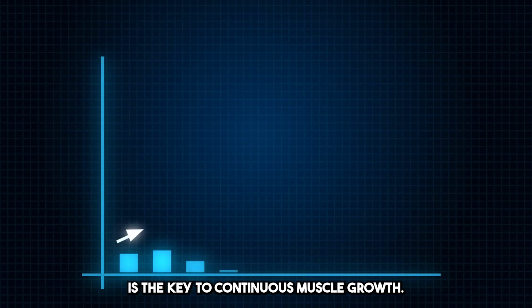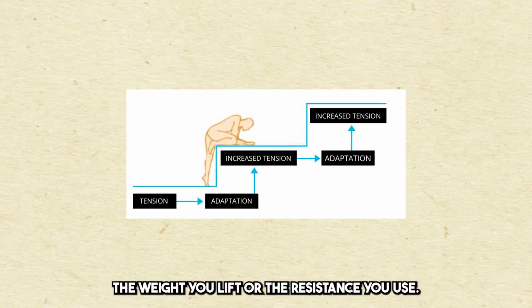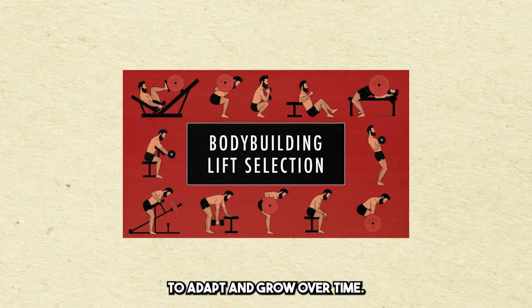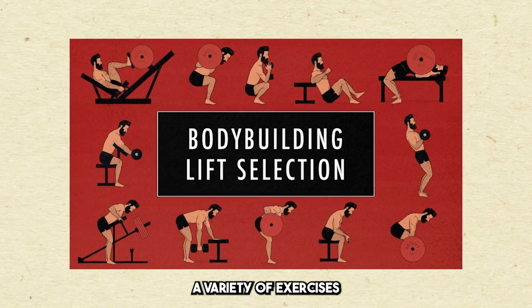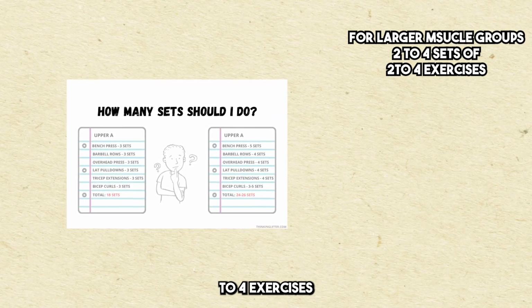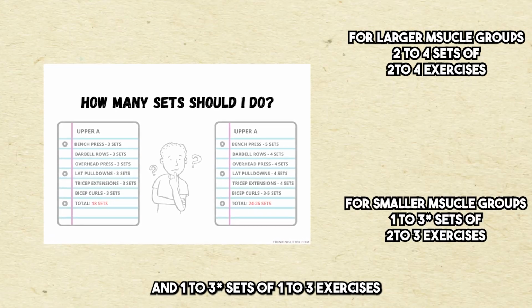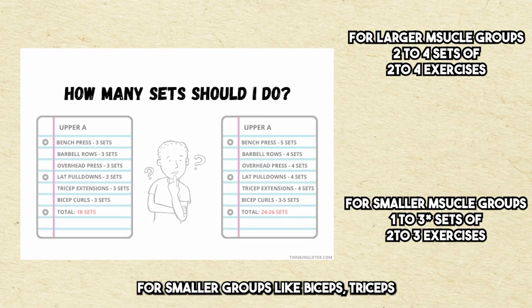Progressive overload is the key to continuous muscle growth. As you get stronger, gradually increase the weight you lift or the resistance you use. This forces your muscles to adapt and grow over time. Now, when it comes to exercise selection and sets, it's essential to include a variety of exercises that target each muscle group effectively. Typically, you'd want to perform 2 to 4 sets of 2 to 4 exercises for larger muscle groups like your chest, back, and legs, and 1 to 2 sets of 1 to 3 exercises for smaller groups like biceps, triceps, and shoulders.